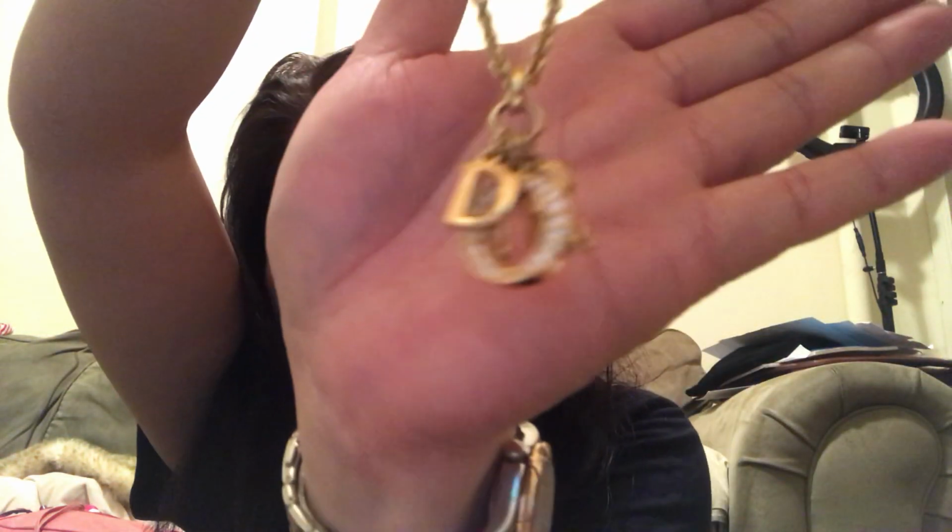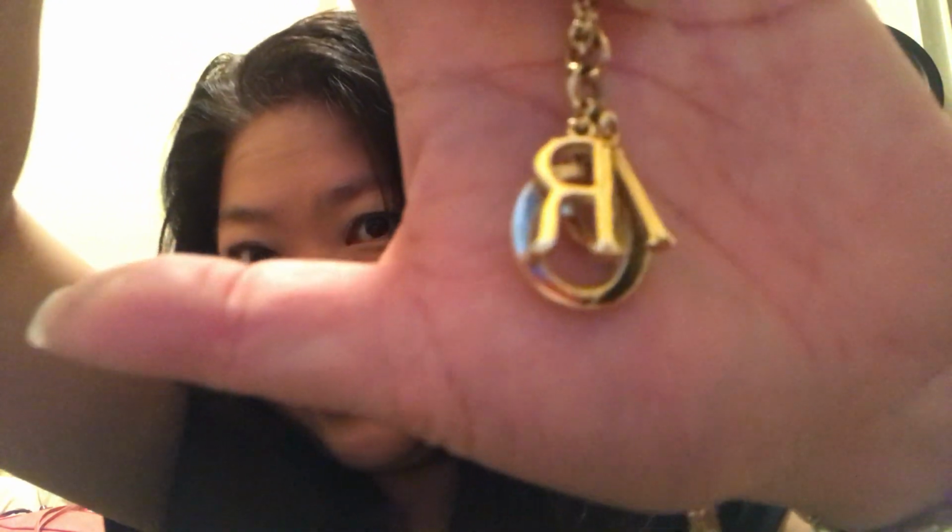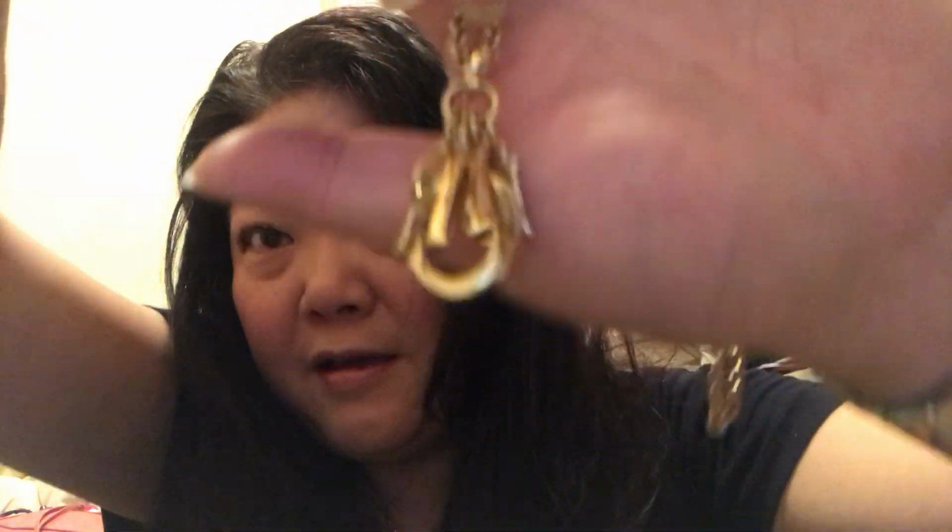Try to show you. It's a vintage Dior necklace. Try to get it to zoom in better. And it's gold with the classic Lady Dior charms, the same ones that you see on the Lady Dior bag. Let me try to get this better so you can see.